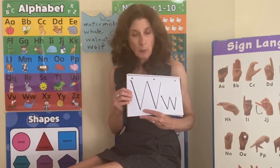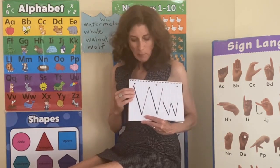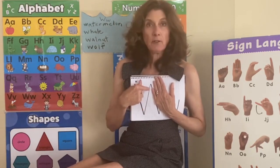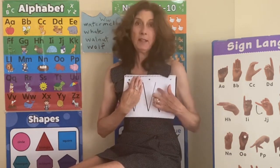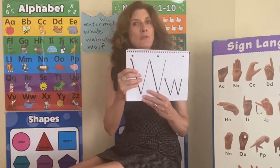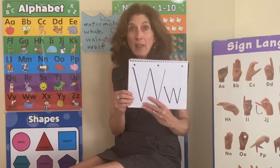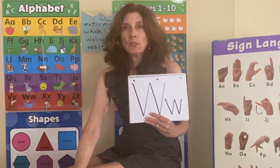Look at what a W is. It actually is two V's hooked together. Remember how we did the letter V last time? If we cover this up, it's the letter V here. And then if we cover this up, it's the letter V here. It looks like two V's hooked together. So if you practice your V's, just hook them together and you'll be able to make a W pretty simply. Okay, let's do some rainbow writing.